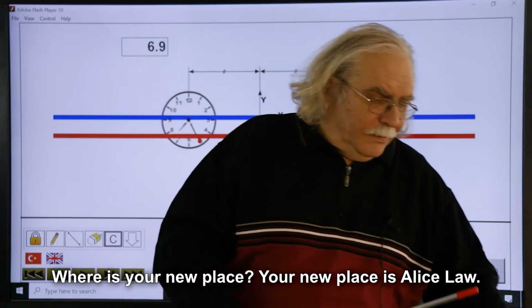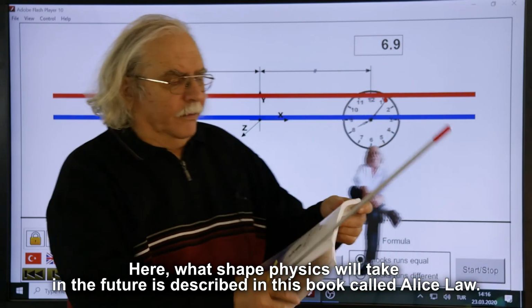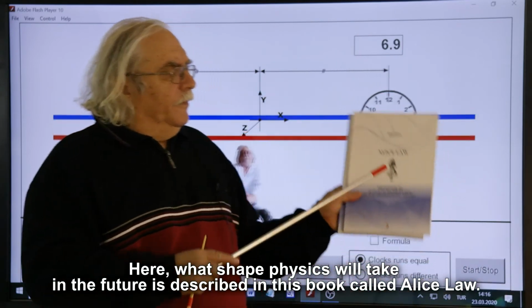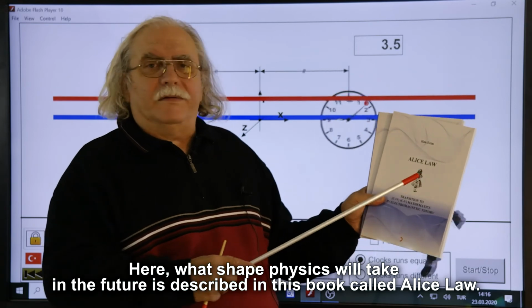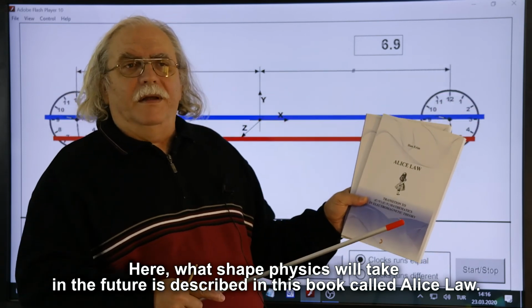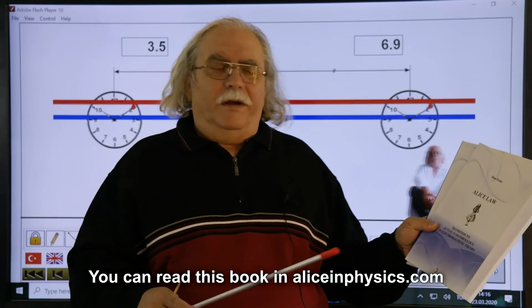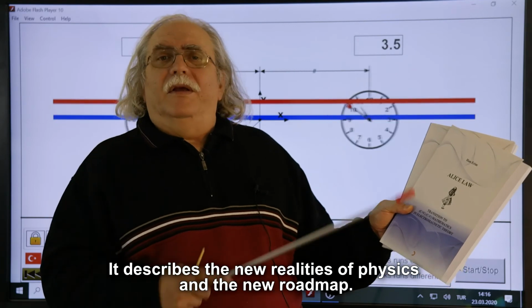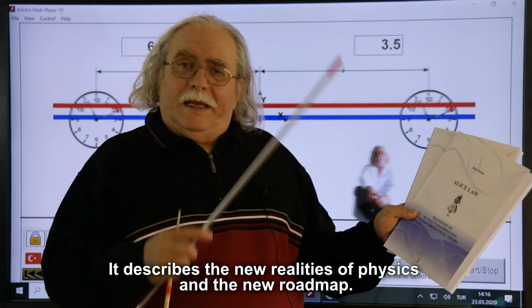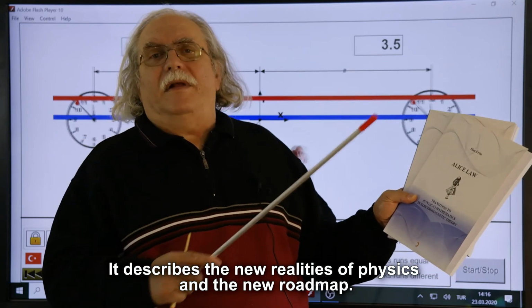Where is your new place? Your new place is Alice Law. Here, what shape physics will take in the future is described in this book called Alice Law. You can read this book at allisandphysics.com. It describes the new realities of physics and the new roadmap.